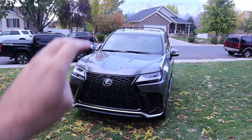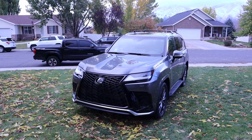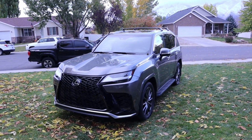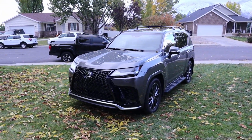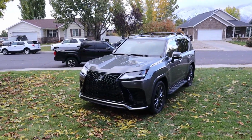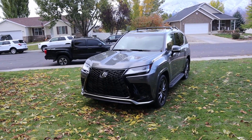Now, number 4 is how this thing drives. I absolutely love how this drives. It's a body-on-frame SUV with a solid rear axle, and so it has a very tank-like feel to it. The 4Runner TRD Pro has a similar feel. The Mercedes G-Wagon has a similar feel as well. And so yeah, I'm just a fan of that driving experience.